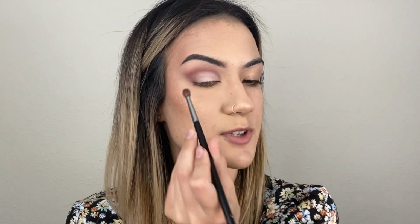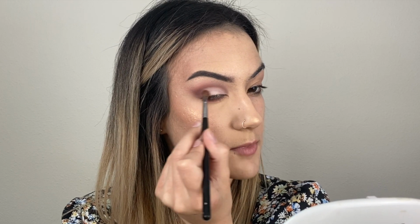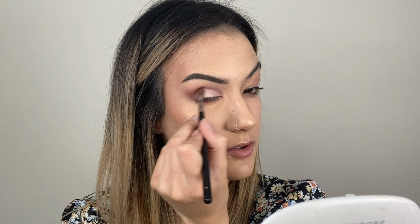And now we're just going to use whatever product we have left on that first brush, the Morphe M506, and then just kind of smoke out that edge, make sure everything blends together. So if you have hooded eyes, cut creases and halo eyes are perfect for you because they help to open up your eye. It creates the illusion of extra lid space that actually isn't there.